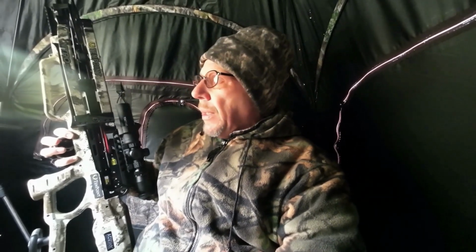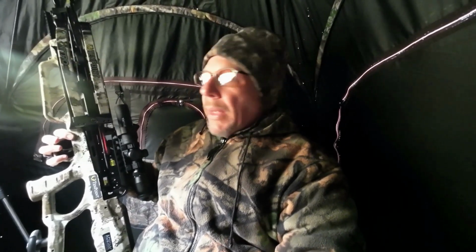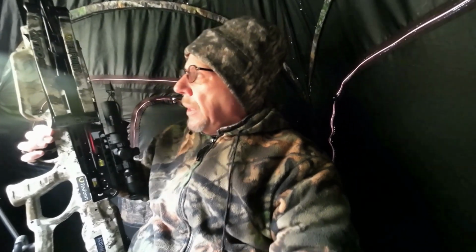I wished I would have found this area the first day. I'm on my 4th property in 4 days, and I didn't want to do that. I didn't want to get down here and start chasing it, but I didn't have any choice with all the hunting pressure. I had to find somewhere. It looks like today I finally found it, but I doubt if they're going to be moving.